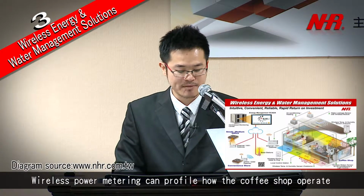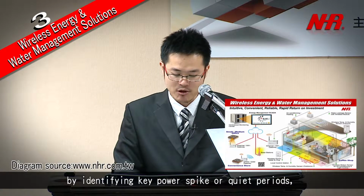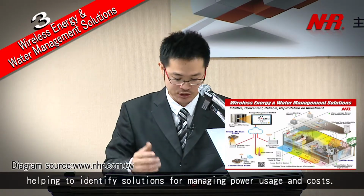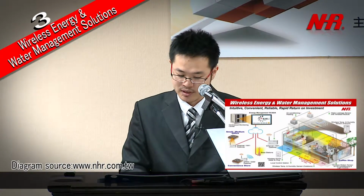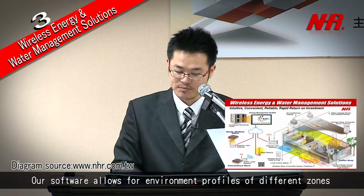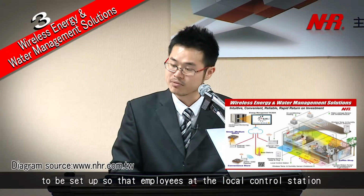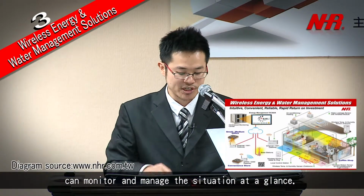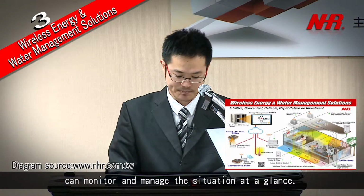Wireless power metering can profile how the coffee shop operates by identifying key power spikes or quiet periods, helping to identify solutions for managing power usage and costs. Our software allows for environmental profiles of different zones to be set up so the employees at the local control station can monitor and manage the situation at a glance.